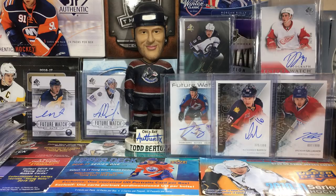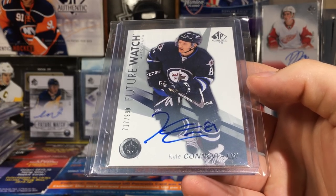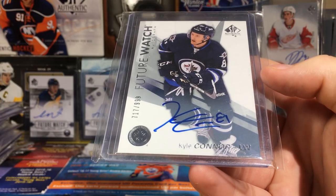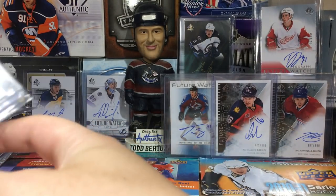Next up is another really good one. This rookie class, I just look at the next and the next. Like, whoa, this class is unbelievable. Kyle Connor, first full year, 30 plus goals, 57 points. Wow. Just wow, this rookie class. Kyle Connor, really, really good season with the Jets.